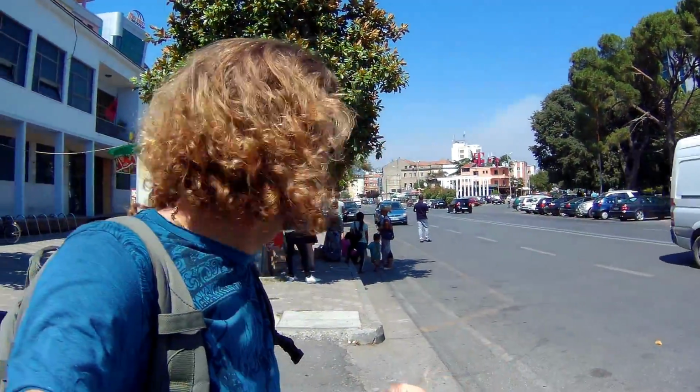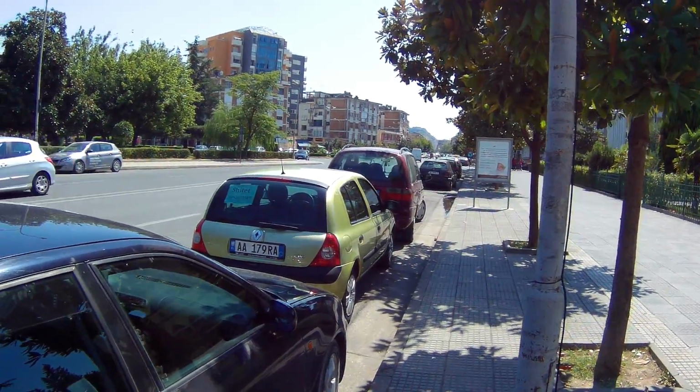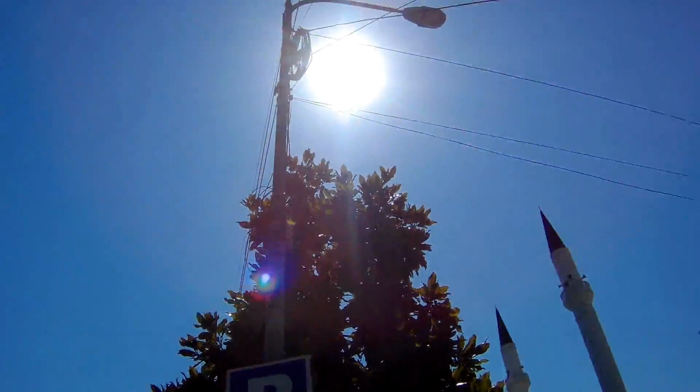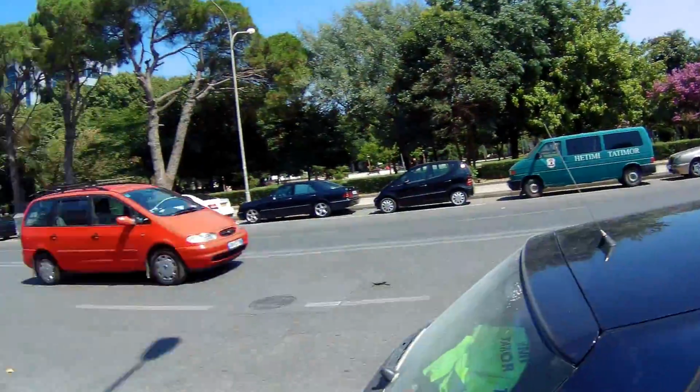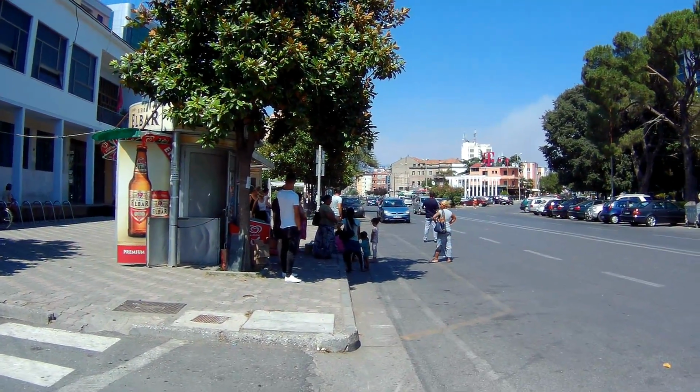So I got some information that Lake Shkodra is straight down that way, about a 15 or 20 minute walk or so, and a bus heads down there, so I thought that I would save my legs a little bit, especially considering this intense heat, and catch the bus, which I'm sure will be very cheap. The question is, when does it come?